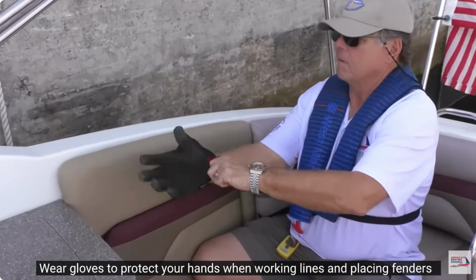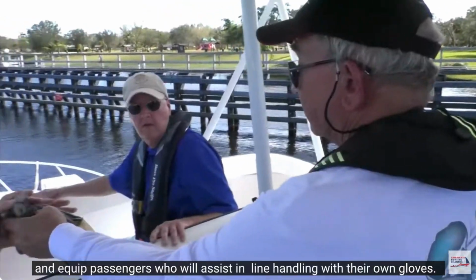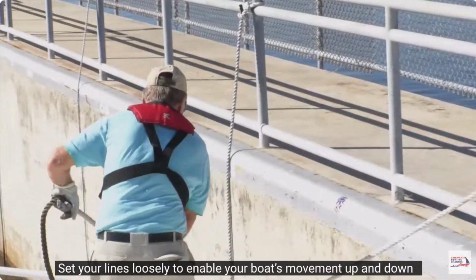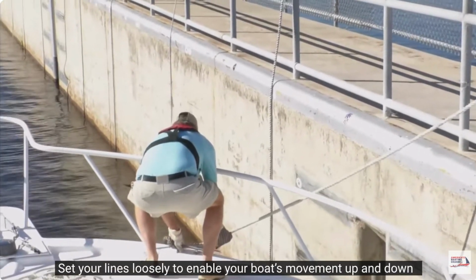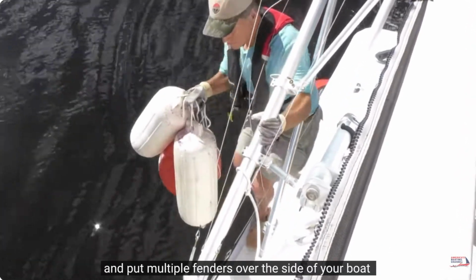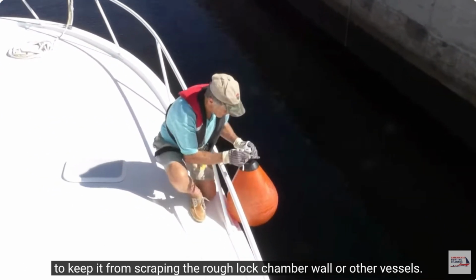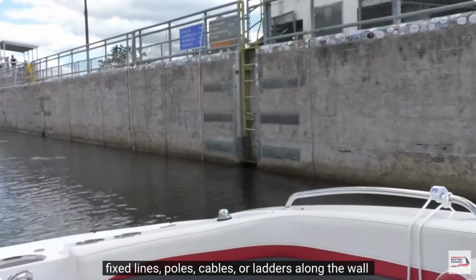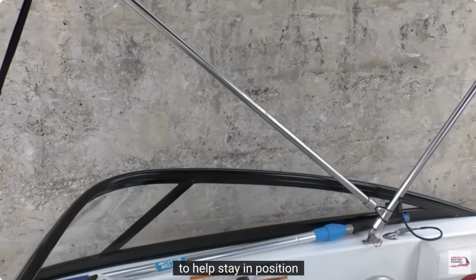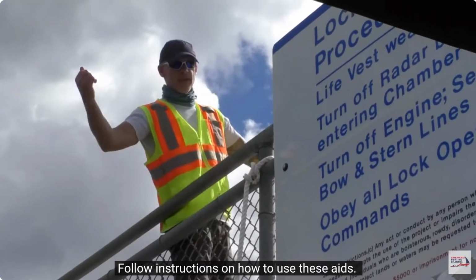Wear gloves to protect your hands when working lines and placing fenders, and equip passengers who will assist in line handling with their own gloves. Set your lines loosely to enable your boat's movement up and down, and put multiple fenders over the side of your boat to keep it from scraping the rough lock chamber wall or other vessels. Position your boat to access fixed lines, poles, cables, or ladders along the wall to help stay in position as the water level rises or falls. Follow instructions on how to use these aids.